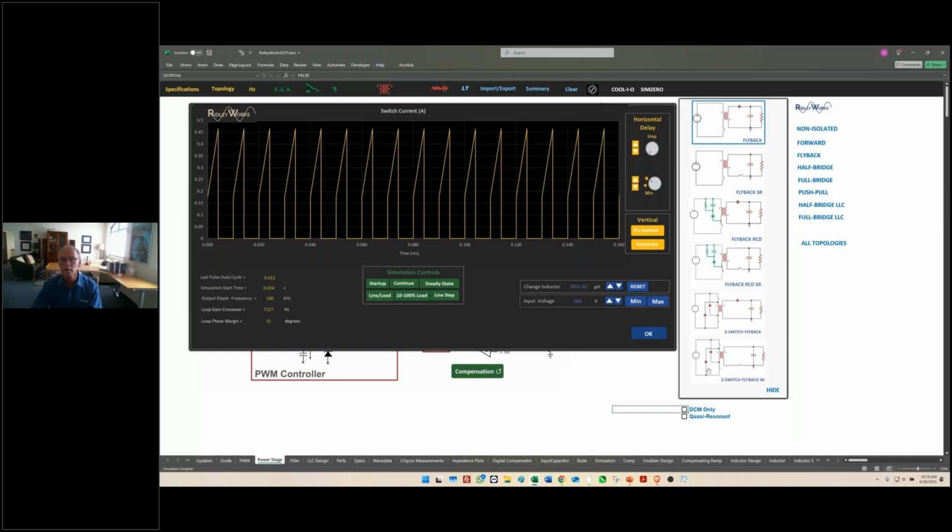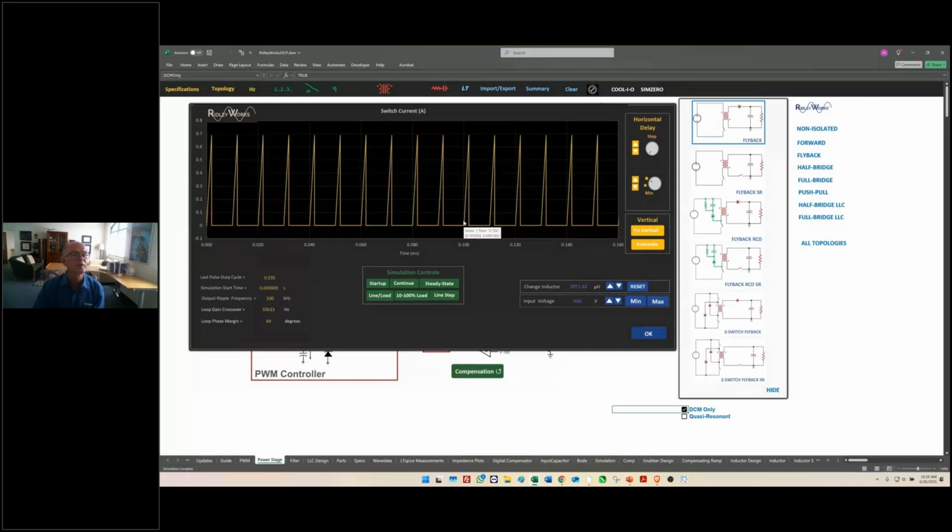Let's do that again. Hold on. Change my scales. Continue. And fix the vertical scale here. You see in discontinuous mode, you're asking for a narrow current pulse here of 0.7 amps. There's my discontinuous inductor right there, 0.7 amps. My continuous mode inductance. Oops, don't want DCM only, I want continuous mode. Reset. Continue. Okay, it's only 0.45 amps in there at high line, and it's 0.5 at low line.